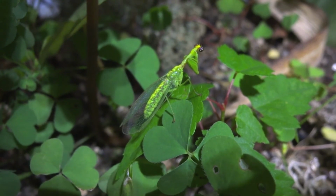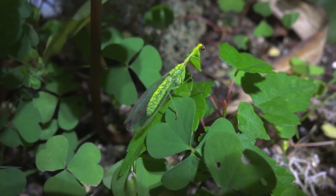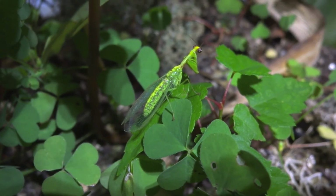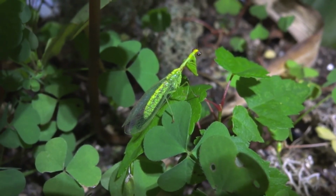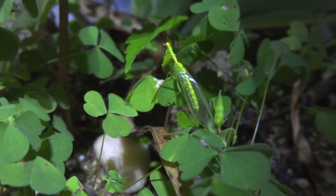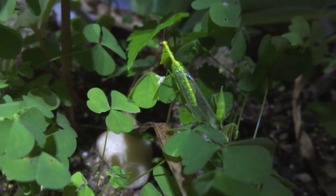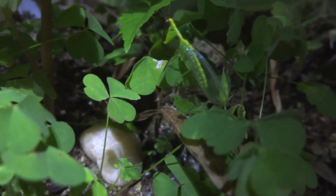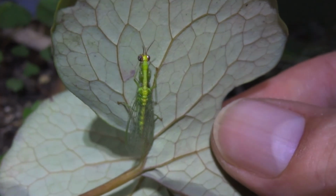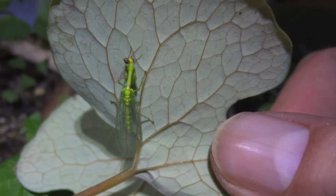See, she holds her forelegs back, those grasping legs, they look like they're praying. She holds them back further than the praying mantis does, as you can tell. But what an amazing creature. If you're actually curious as to how big it is, there's my finger. Small creature, okay? There you have it. The mantid fly.